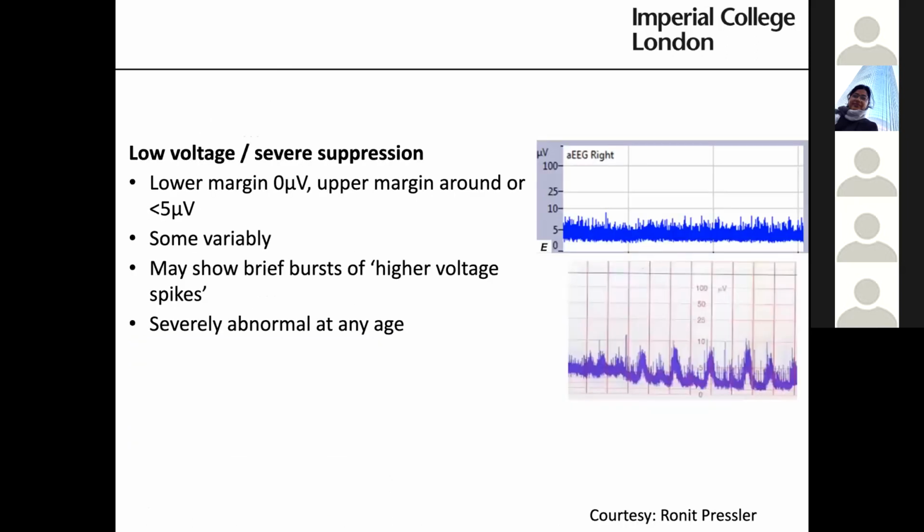Now, the second abnormal pattern is low voltage. So here, your lower margin is quite low. It's almost just above 0 there, and the upper margin is around 5 or just below 5. So that's low voltage. Again, that is abnormal if you see it at any age.